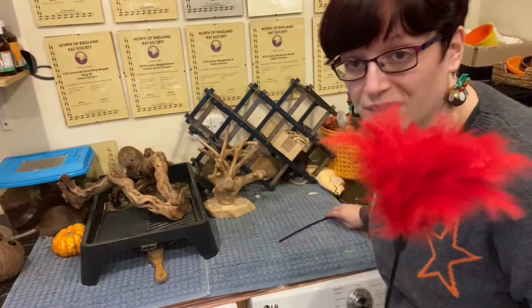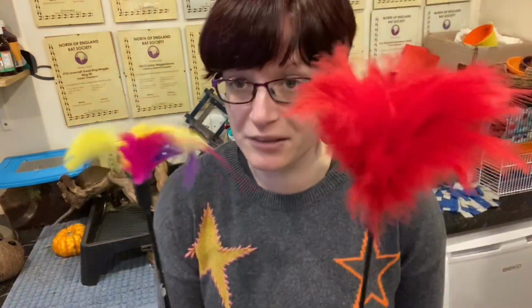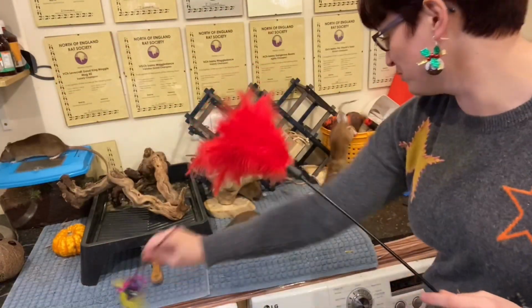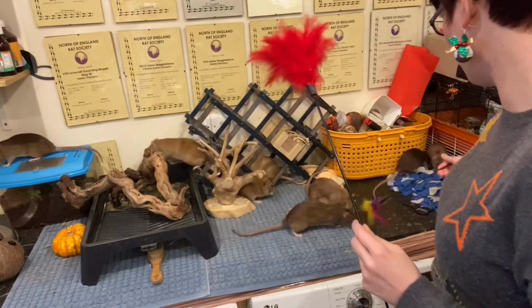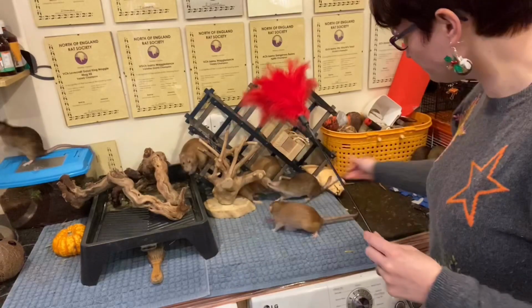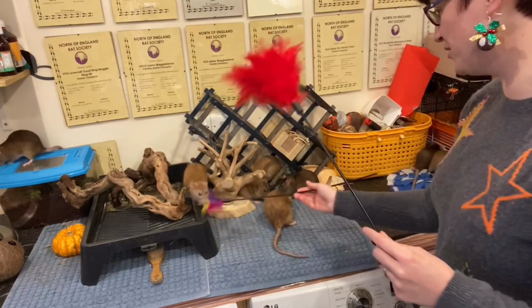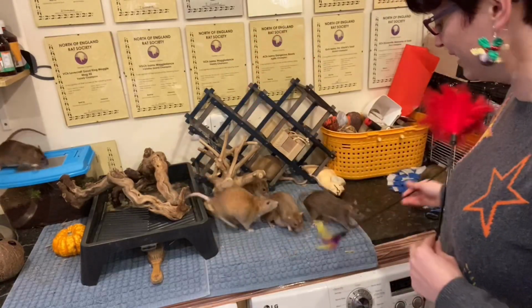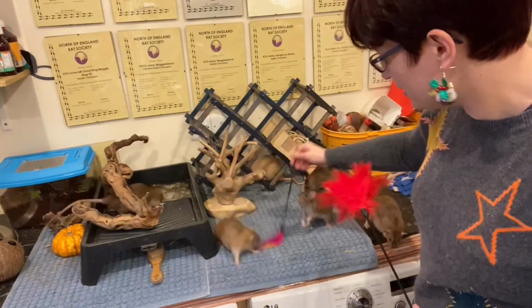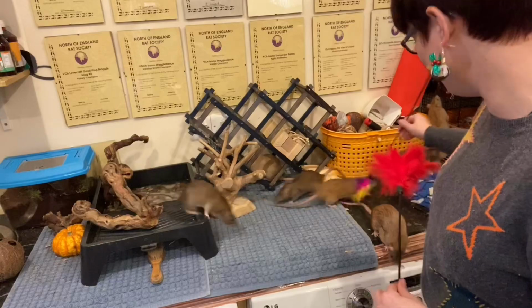This is what feather wands start out looking like. This is what they end up looking like. But they can quite often have a good run around. Tato's usually quite interested. The key thing is you've got to change direction quite often, and we're just trying to persuade them that they want to play. And it is basically just a good excuse to have a play with them. The Chocobean is quite into this one.